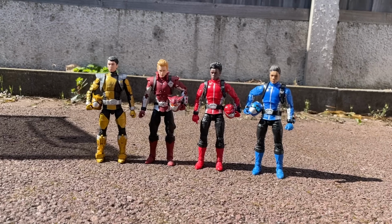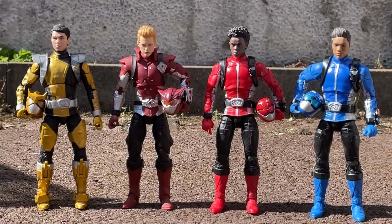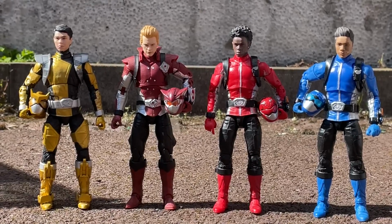Collectors also missed out in the Lightning collection. We got the red, blue and gold Power Rangers as well as Blaze, but for some reason they never completed the team. We never got the Yellow or Silver Ranger. Were they meant to be like a Comic-Con exclusive? Will we ever see them as like a 2-pack? We just don't know at this stage. I do hope that Hasbro find a way to give us those two just to complete the civilian looking team.